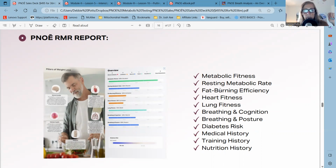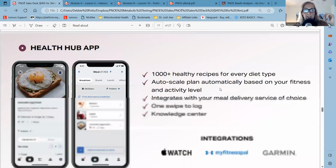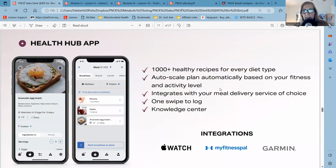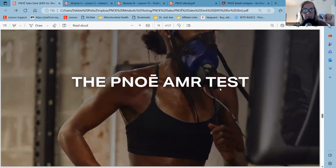We'll look at your training history and nutrition history, and I'll work on that. I use my Nutritional Therapy Assessment and NutriQ forms in the intake. Then they have an app, but I don't use it. It's something you can look at if you are looking at using Pnoe for your business. But again, I like a more personalized approach.